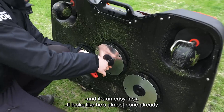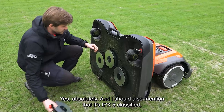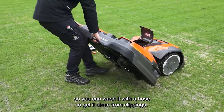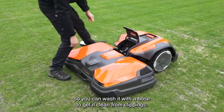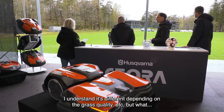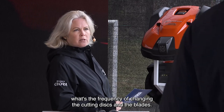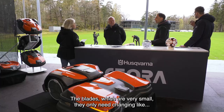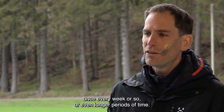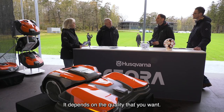It looks like it's almost done already. And yes, this could then actually be done out in the field if necessary. Yes, absolutely. And I should also mention that it's IPX5 classified, so you can wash it with a hose to get it clean from clippings. And I understand it's different depending on the grass quality, etc. But what's the frequency of changing the cutting disc and the blades? The blades, which are very small, only need changing once every week or so, or even longer periods of time. It depends on the quality that you want.